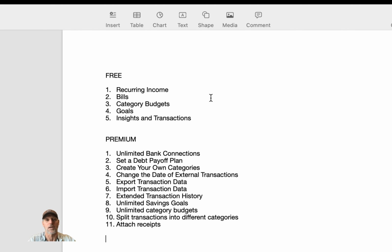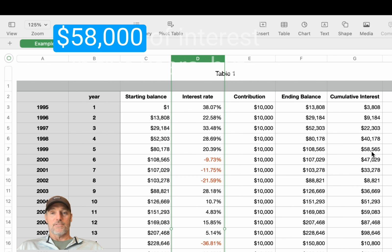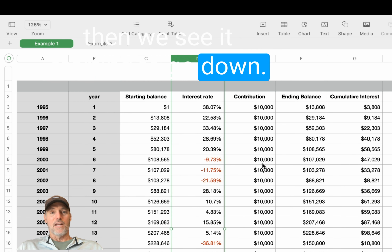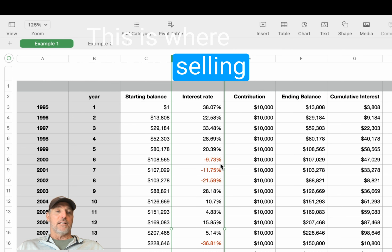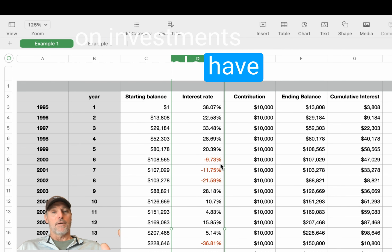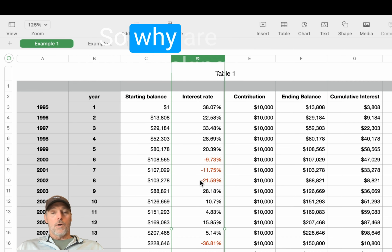Now back to what we were talking about on the S&P 500. Typically what happens is we're riding this high. We love this here, $58,000 of interest in 5 years. But then we see it starting to go down. And somewhere in these 36 months, people begin to panic. This is where the panic selling takes place. This is where the emotion kicks in on investments, where people have to realize you're in it for the long term. If you started here and you're 35, here you're only 43. You don't need this money for another 20 years. So why are you panicking?